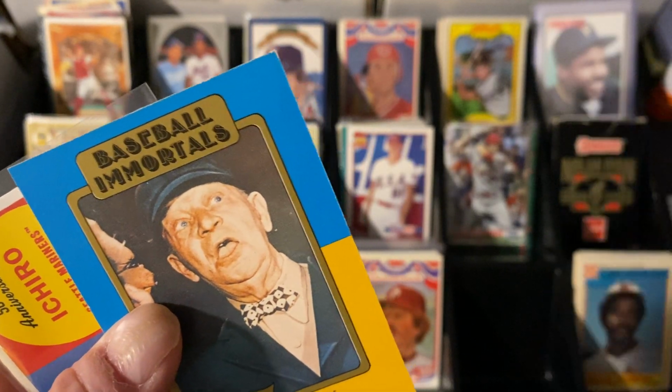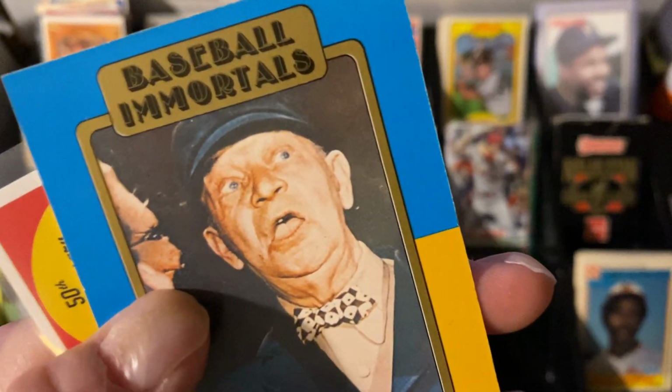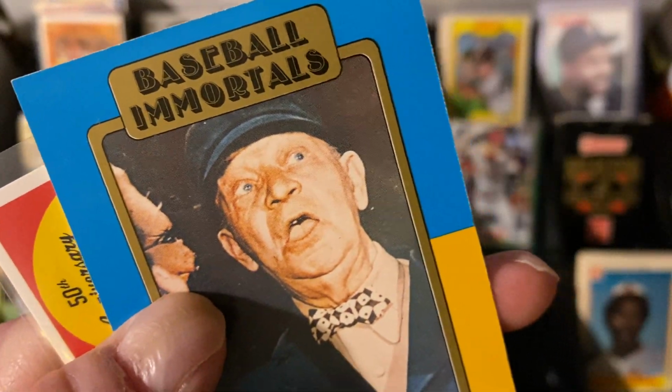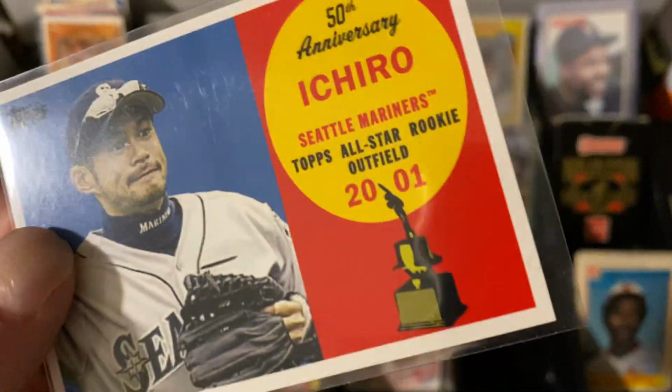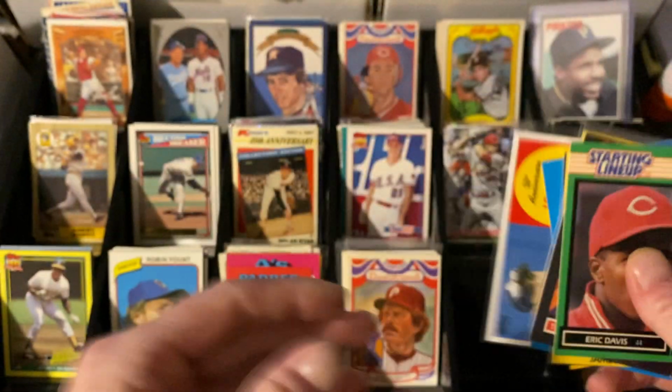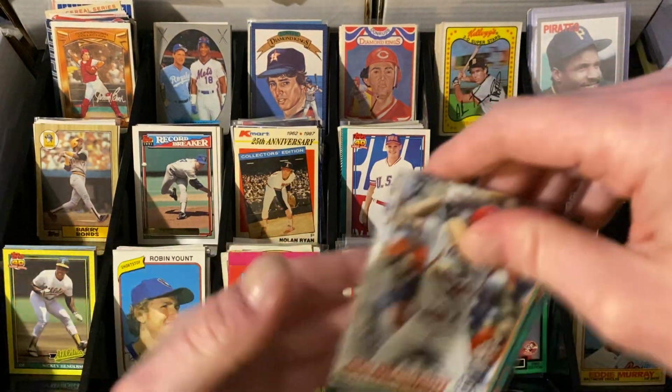First of all, totally cool to see an umpire card. Of course, going to buy it, but also look at the look on his face. What is happening right here? Okay, and then Ichiro with the variation of a Topps All-Star Rookie Trophy card. So that is really cool. Put that there.